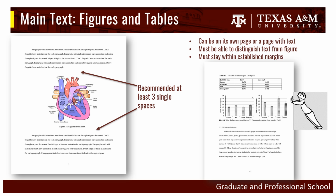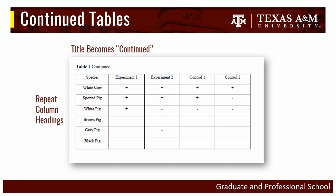Margins. Please keep in mind that tables and figures both must adhere to the margins that the text is adhering to. If you have a table that extends for multiple pages, re-establish the table title with continued added onto it for any additional page, and reestablish its column and row headings. By reestablishing column and row headings, you're helping future readers identify what data you're representing without having to flip back and forth to see what they're looking at.